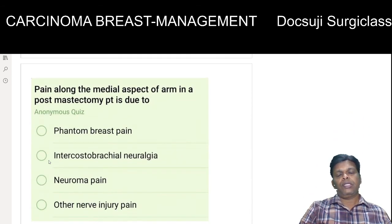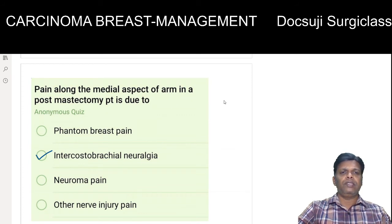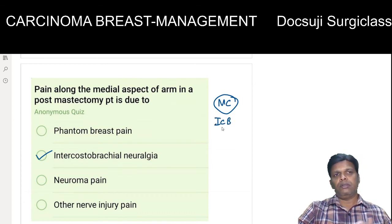Okay, this is again a question related to post-mastectomy complication. Pain along the medial aspect of the arm in a post-mastectomy patient is due to, answer is a straightforward question, it is intercostobrachial neuralgia. Okay, so there are some nerves that are involved while doing axillary dissection. So the most common nerve that is injured is the intercostobrachial nerve, because it passes through the axilla. Definitely you have to sacrifice this nerve, and post-operatively the patient will get intercostobrachial neuralgia, which is nothing but the pain present along the medial aspect of the arm.